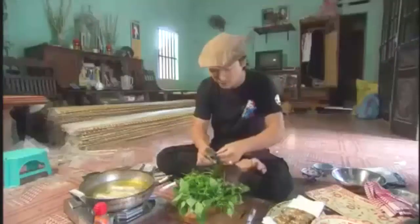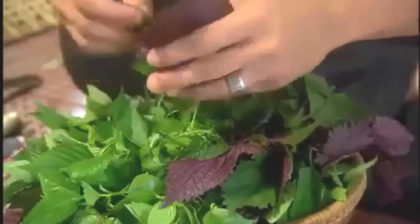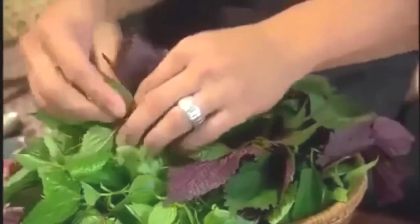Put those aside. I'm going to pick some fresh herbs. Now I've got perilla leaf here. What else do I have? I've got Vietnamese balm. Nice, fresh, fragrant herbs, really good for you. Got basil, coriander, slice that up finely into my bowl of vermicelli noodles. Pair of scissors.